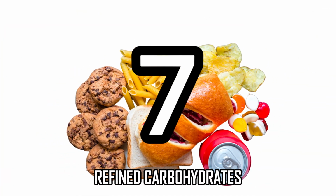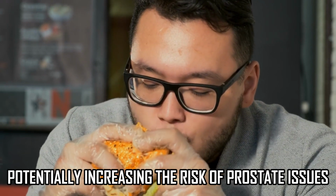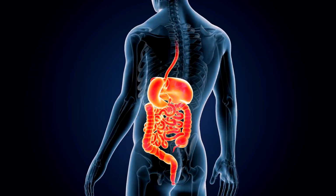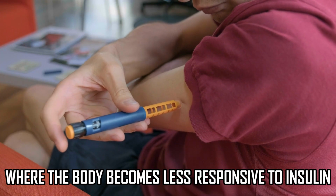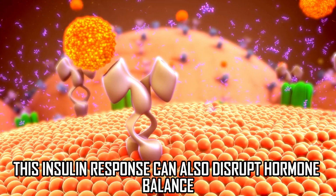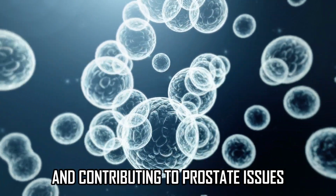7. Refined carbohydrates. The connection between refined carbohydrates and prostate health lies in the negative effects these carbs can have on overall well-being, potentially increasing the risk of prostate issues. Refined carbohydrates digest quickly, causing sudden spikes in blood sugar, which triggers the release of insulin. Over time, a diet high in refined carbs can lead to insulin resistance, where the body becomes less responsive to insulin, which is linked to chronic inflammation, oxidative stress, and a higher risk of prostate problems. This insulin response can also disrupt hormone balance, affecting male hormones like testosterone, potentially stimulating the growth of prostate cells and contributing to prostate issues.